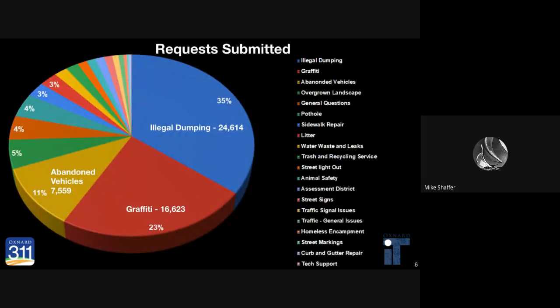So we have 20 different request types. This year, we actually added a new one for homeless encampments. And each year, it's been the same top 4 request types. It's usually illegal dumping, graffiti, abandoned vehicles, and then in the past, it was potholes. But for the past 2 years, the 4th spot has been taken over by overgrown landscape. And in this slide, you can see the breakdown that last 4.5 years.